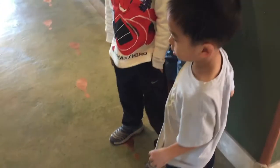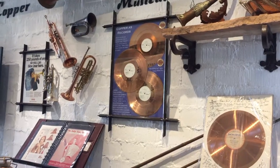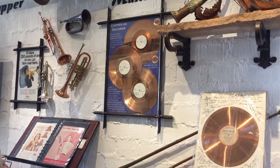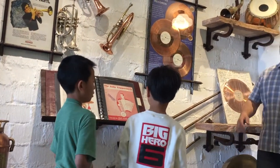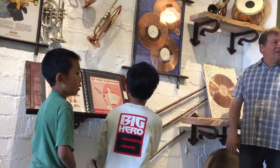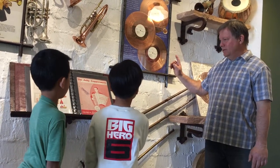Over there are loafers. That's another type of shoe. And then over here we have other shoes and sandals and all sorts of fun stuff. Look at those things. You probably don't recognize those things, but I bet you these two guys recognize those things. What are those? Records. In the world, there's probably hundreds of millions of vinyl records. And every last one of them started on copper.